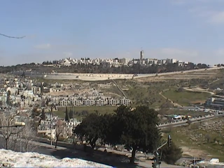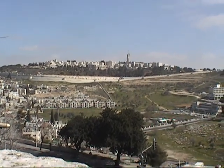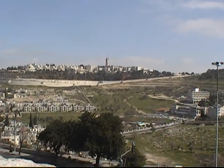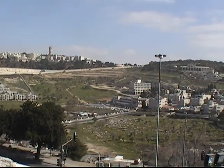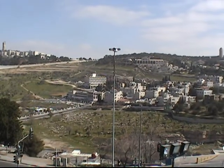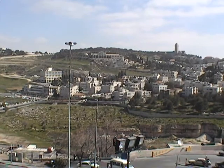Here we are at Stork's Tower. This is the very northeast corner of the wall. I'm looking over at Mount Scopus and the university there. And then I'm going to come on around and we're going to be walking down toward Lions Gate, and we'll give you some really good views of the Mount of Olives from the wall. So it's going to be really nice.